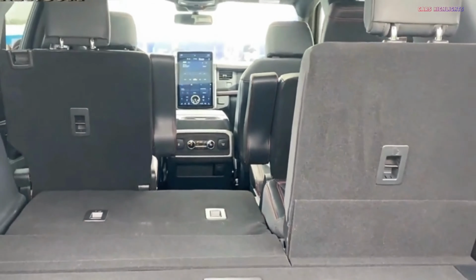The Expedition comes standard with a huge 12.0-inch touchscreen that runs Ford's Sync 4 infotainment software. Along with the ability to accept over-the-air updates, it features wireless Apple CarPlay and Android Auto. A subscription-based Wi-Fi hotspot is available, too, as is a 22-speaker Bang & Olufsen stereo and a rear-seat entertainment system. If the standard touchscreen isn't big enough, the Expedition can also be fitted with a vertically oriented 15.5-inch unit, which can also be found inside the all-electric Mustang Mach-E.